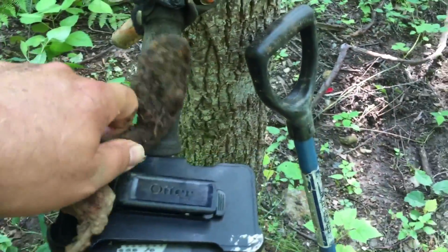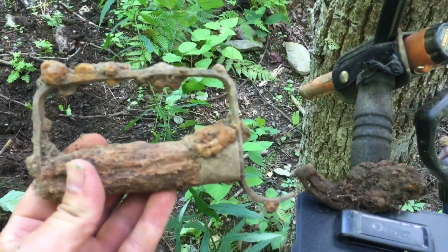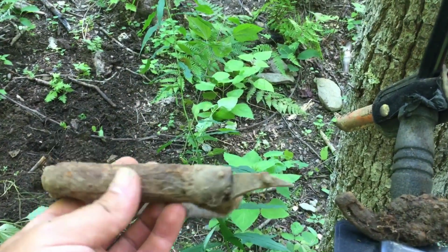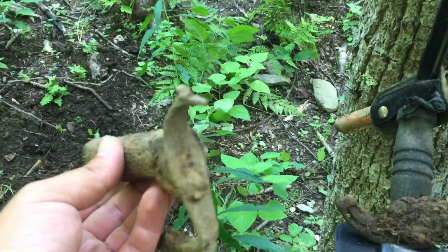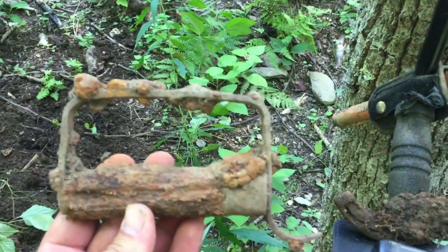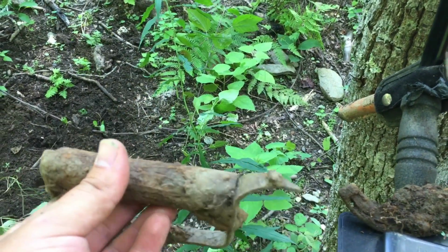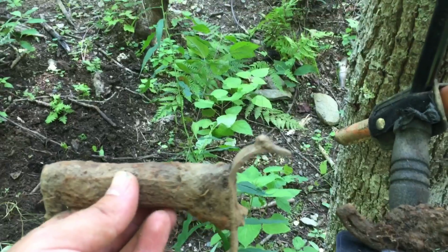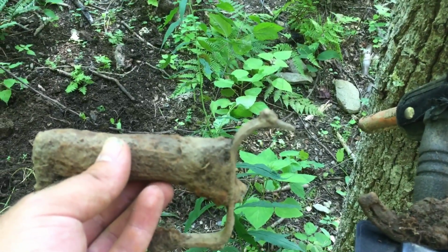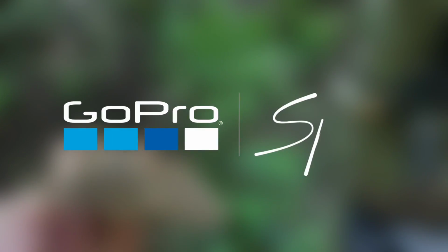So, pretty good day all in all. I gotta tell you, I'm excited about this sword handle. Now, I really don't anticipate that it's Civil War, anything like that. I looked at a few examples. They seemed much fancier, but it is odd to find this sword in this mid to late 1800s Appalachian cabin. So, I don't know. Hopefully, we get a little answer on that thing.